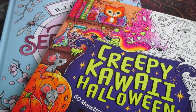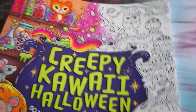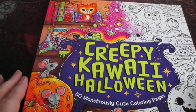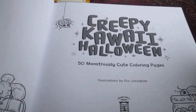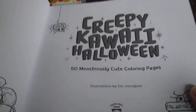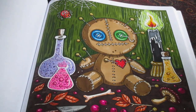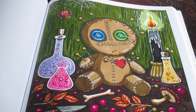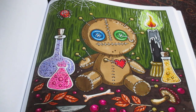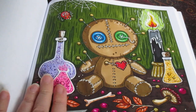Okay, so the two I have in front of me are buddy colours. So let's get into them. First one is Creepy Kawaii Halloween, and I did this one here of the Voodoo Dolly. I wasn't quite finished with this book because I did it for the Halloween month, and I needed to finish with the voodoo doll.